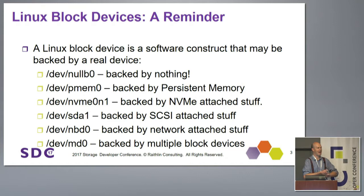We have the lovely, wonderful /dev/nvme0n1. I love this one, right? This is an NVMe device. It's an NVMe namespace. You might have multiple namespaces on the same device. You might have multiple devices. Those devices are typically NVMe solid-state drives, and today they're typically backed by NAND, but I'm going to show you some examples that are not backed by NAND.